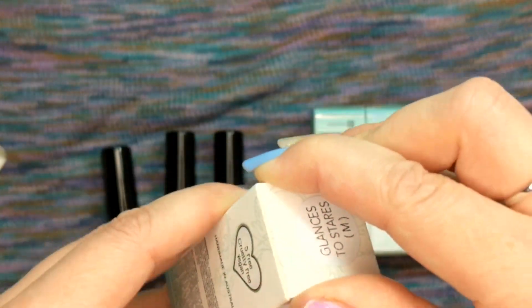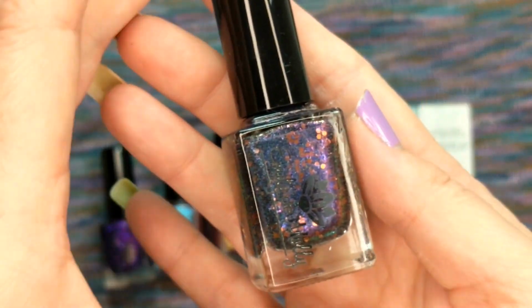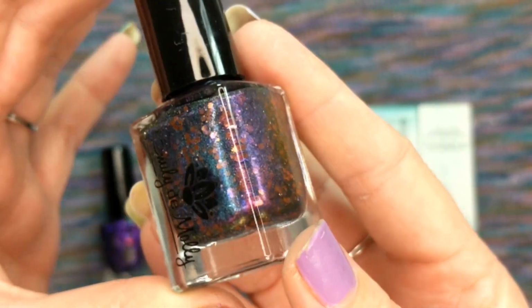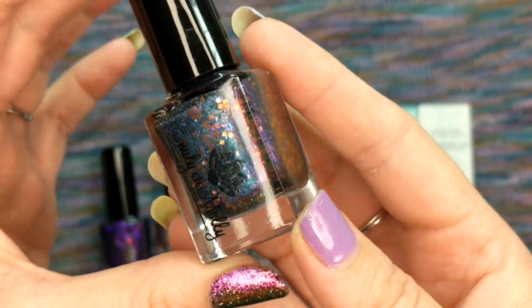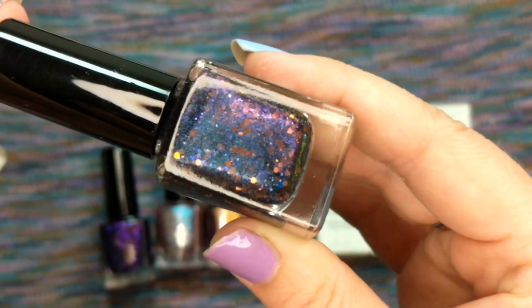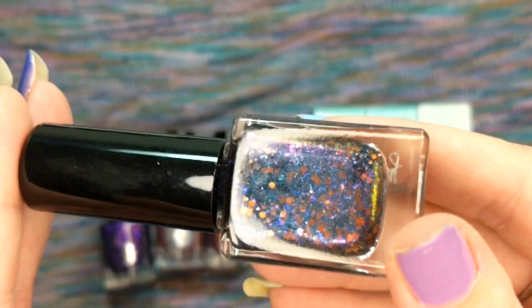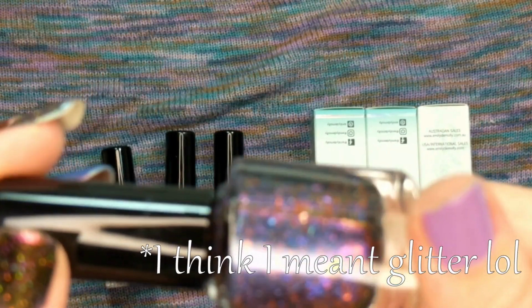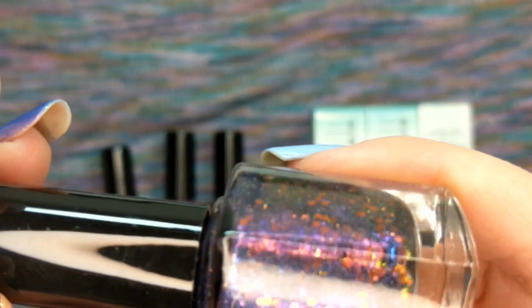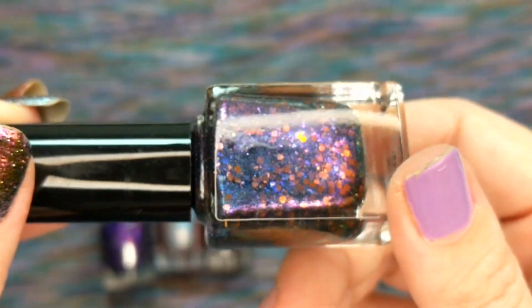Next up is Glances to Stairs. This is one of her magnetics, and this one was another one that I was super excited about. Look at that. Wow. It is even more beautiful in person. I'm still not thrilled with my lighting, but it is somewhat better in this video than it was in the last one. But this is so beautiful. This has, I want to say, orange metallic flakies in here, as well as some smaller glitters. But that shift is so beautiful.